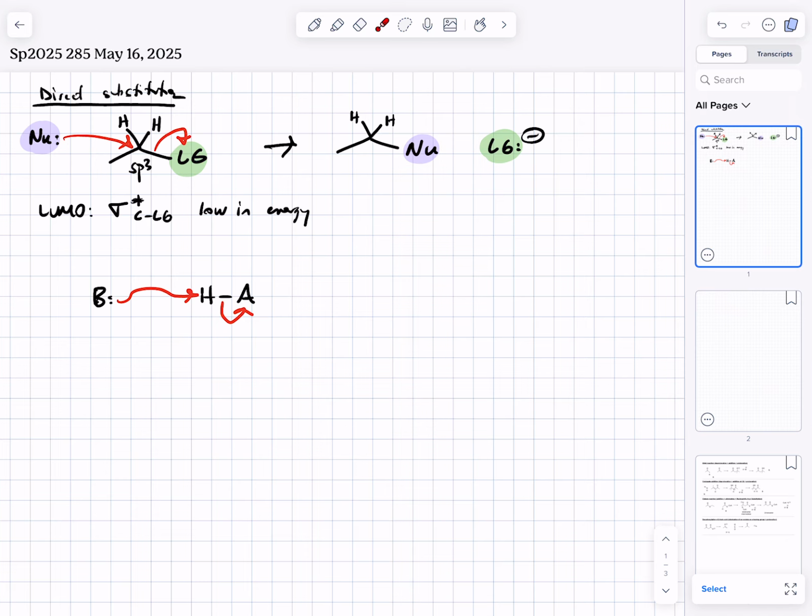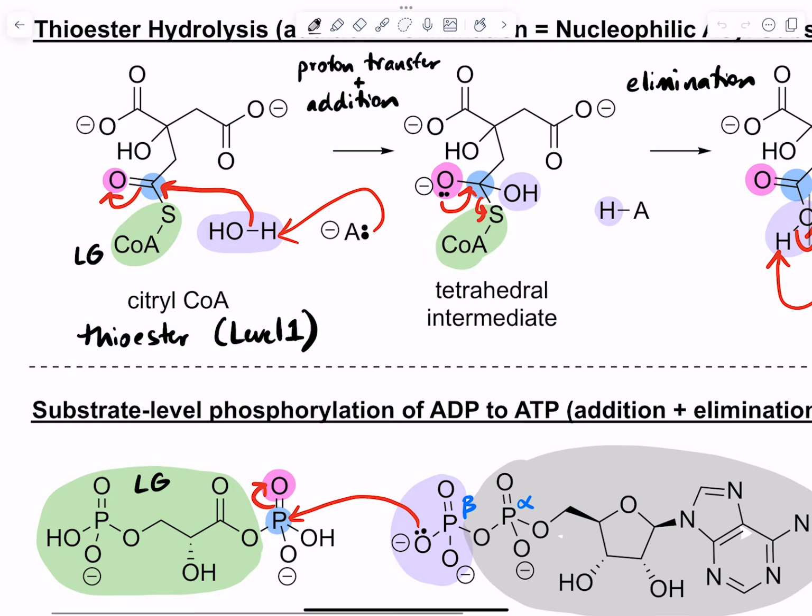Okay, follow-up questions on that? No? Okay. So we don't see a ton of examples of that. It does occur a little bit in biochemistry. I've mentioned it here for completeness. It's not necessarily as important as the addition and elimination steps.